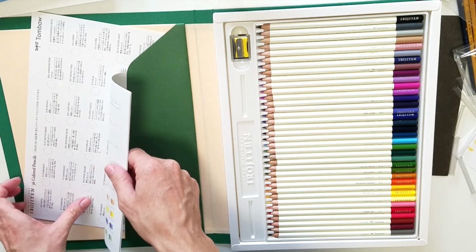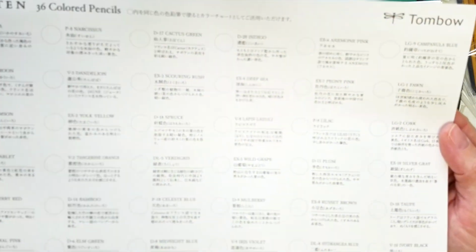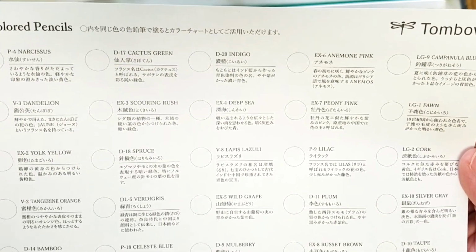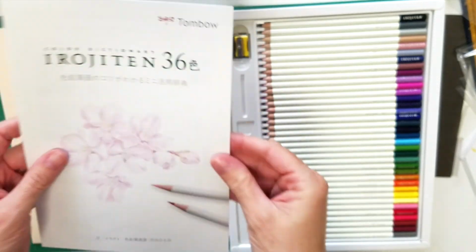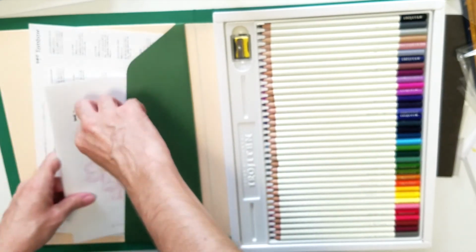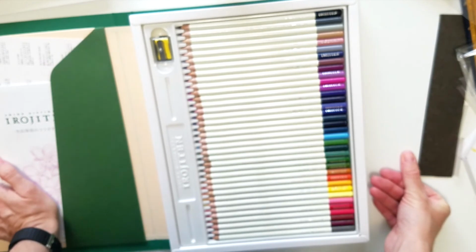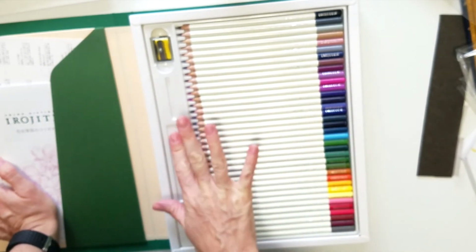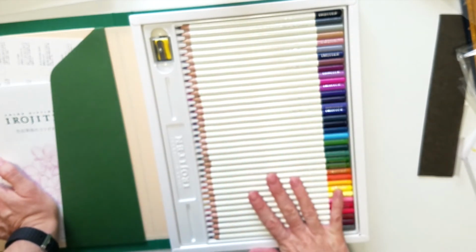Oh good, they gave me a sheet that you can colour in, all like pencil tests, that's fun. What's this? Oh, information about blending, stuff like that, that's cool. But here they are, and aren't they the nicest colours? So whoever chose the colours for this particular set obviously has similar tastes to me, because this is pretty much all the colours I wanted.